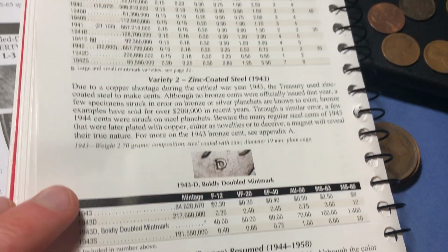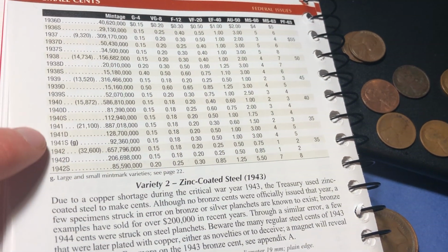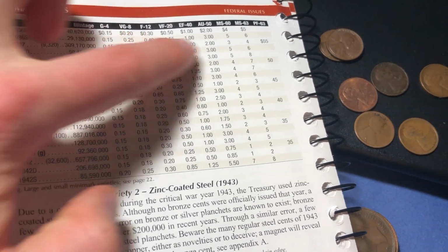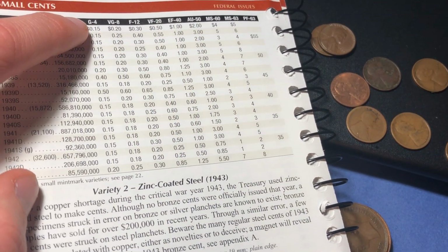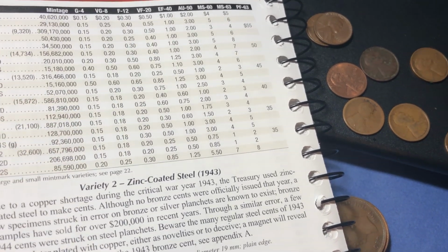So if we look to my left right here, this is what's known as the Red Book. The Red Book lists the year the coin was made right here, as well as the mintage and the value going across the top right here. Those are the different grades. So we're going to look at some G4s. Those will be helpful. We can see that they're worth around 15 cents.